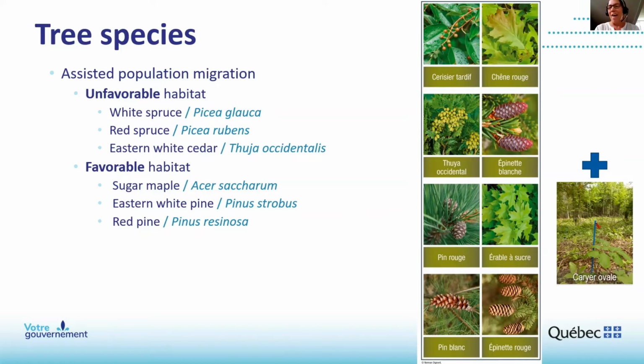So now, three species. In six cases, we are studying assisted population migration with species whose habitat conditions are anticipated to be unfavorable in the long term: white spruce, red spruce, and eastern white cedar, and three other species who are expected to have favorable long-term habitat conditions: sugar maple, eastern white pine, and red pine.